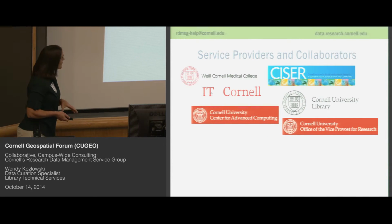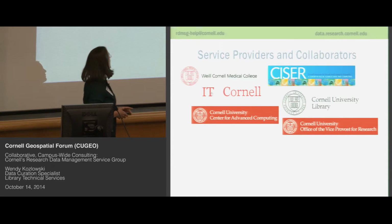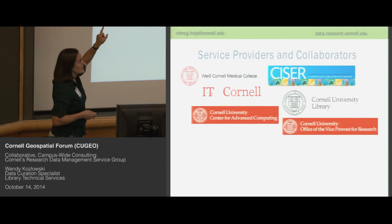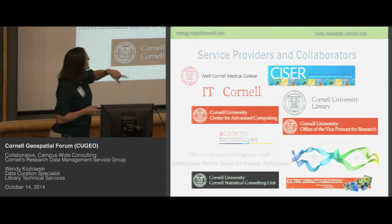I mentioned our service providers. So we are cross-campus, including all the way down to New York City. So we have Weill Medical involved, the library, Center for Advanced Computing, the main IT at Cornell, as well as the Center for Advanced Computing. I'm starting to repeat myself.